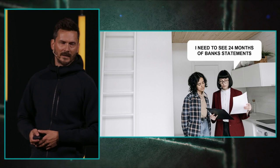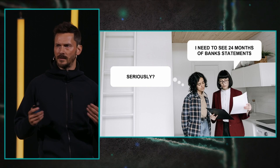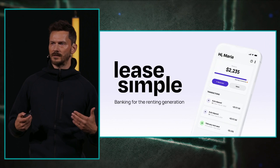That's why renters have to repeatedly prove their worthiness every single time. It's a struggle, it's daunting, and it's totally unnecessary in 2023. So I am Jeremie, and I'm proud to introduce LeaseSimple, the first banking app for the renting generation. Because we believe that paying rent should be a catalyst for financial health and social mobility.